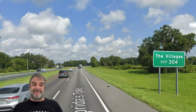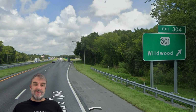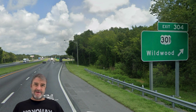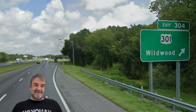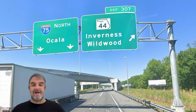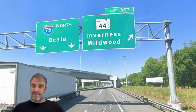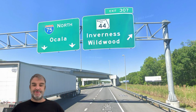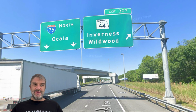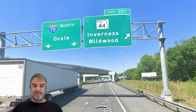And we do get the Villages sign, exit 304. That's going to be our Wildwood exit once again. And here we go, exit 304, 301. This is the last main exit on the Turnpike, 304 miles. That's quite a distance. Like I said, Florida always sneaky big. And now we're going to be merging with I-75 for Ocala. And I guess we do have 307 is considered a Florida Turnpike exit. We are getting that exit right as we ramp onto 75. So Inverness, Wildwood. And that Wildwood exit, by the way, that one is free. You can go from I-75 to the Wildwood exit 304 without having to pay a toll. The tolls begin after that.